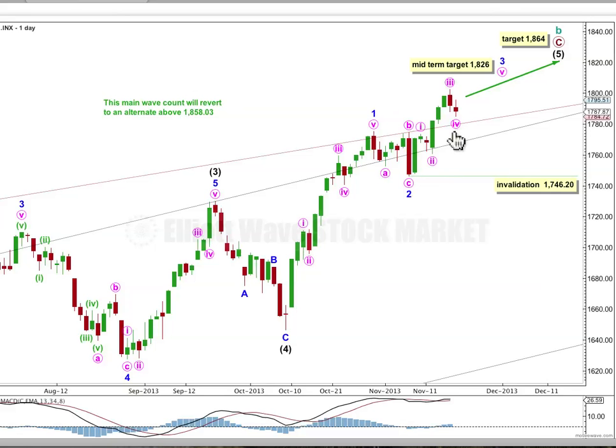I'll be expecting 2 to 3 days of upwards movement towards this target now. At 1826, minor wave 3 will reach 0.618 the length of minor wave 1, and also exactly at the same price point, minute wave 5 within minor 3 will reach equality in length with minute wave 3. So that target now has a higher probability. I'm expecting it should be reached in about 2 or 3 days.